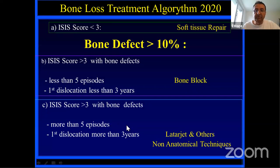My algorithm is from 2020, but I showed this slide the first time at the San Diego shoulder course when Jim Ash invited me, at that time, so 15 years ago. I was showing this, and almost nobody at that time was agreeing with me. Now it looks like most people are agreeing with this. At that time the ISIS score was not existing, but I was just pointing the attention to the bone defect.